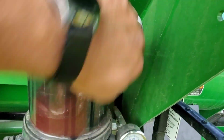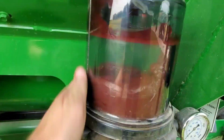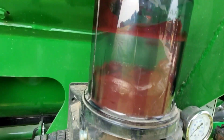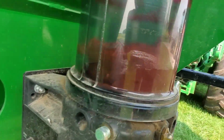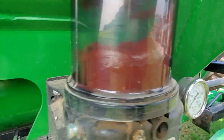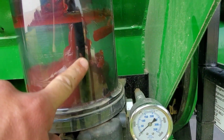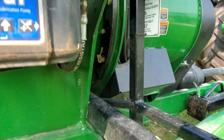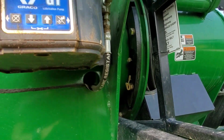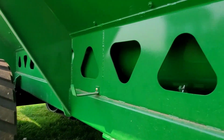So this thing here, this is our auto luber. Basically, there's a big grease bank that sits on the top here. There's a little squeegee impeller thing, something that spins around in there. There it is, that wiper. And it kind of forces some grease out like a little pump, and it goes through the grease line here, back to a distribution block and then to those tracks.